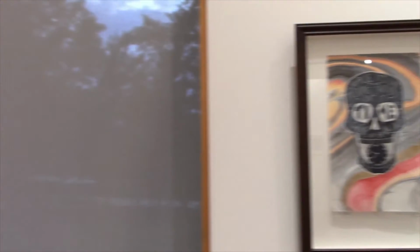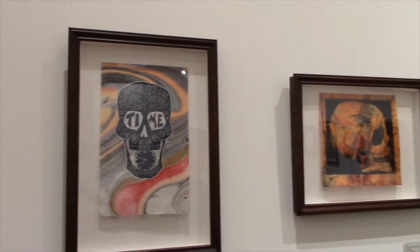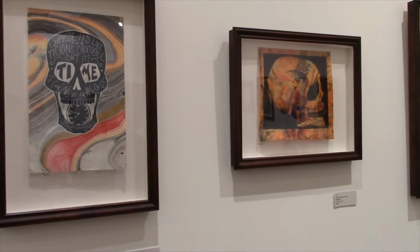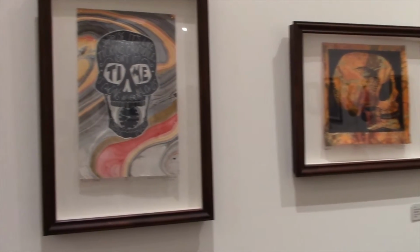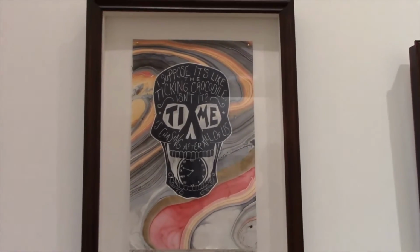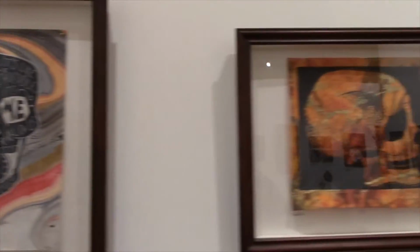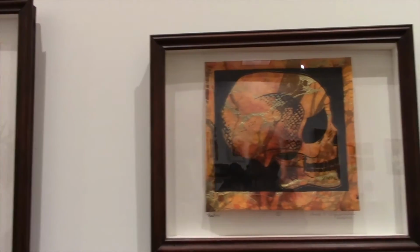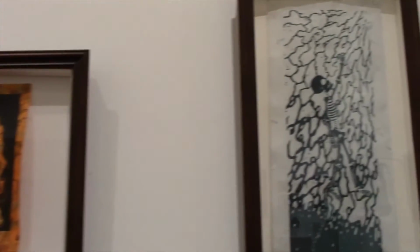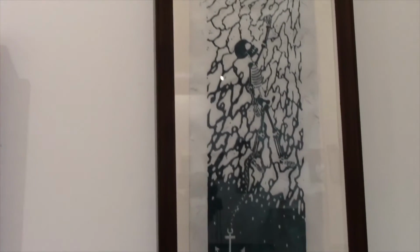Okay, Sarah, boy, I hope I do this correctly. These are three linoleum cut prints by Sarah Wojcicki. Gosh, I'm so sorry. First one is called TikTok. Second is called Perthrow. And the third one is called Memento Vivere. These are lino cuts on handmade paper.